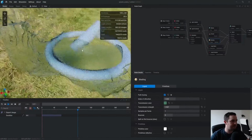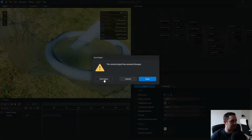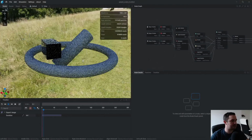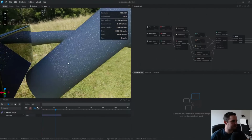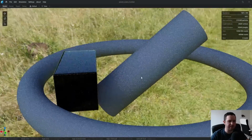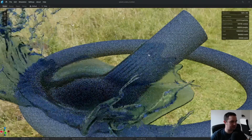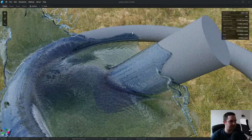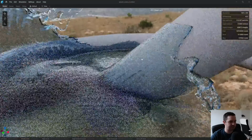Very impressive. The second sheet example that I have is also really quite awesome. We have this nice cylinder, and then the water coming up over it. And I think the HDRI is going to change to make it better.